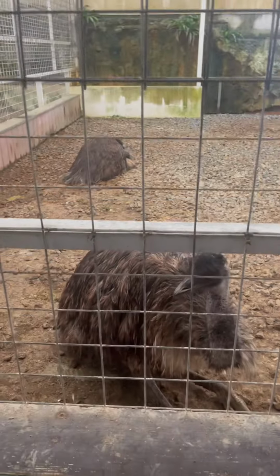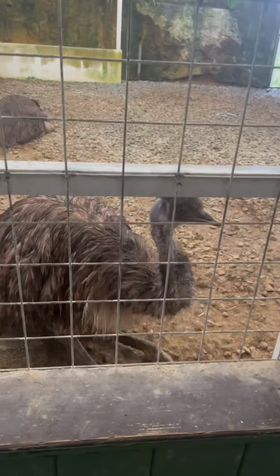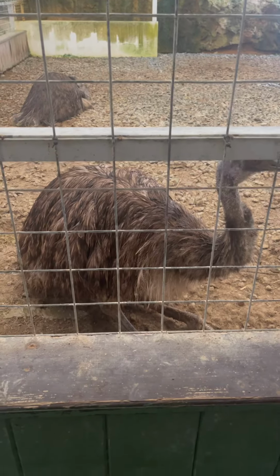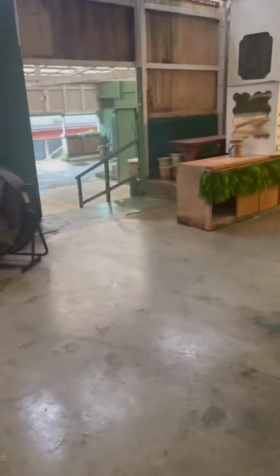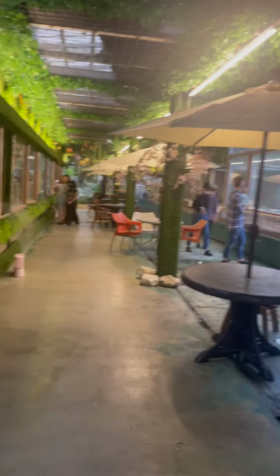These ones are huge. One over there is sleeping. And then this one is... Okay, cover your nose properly, please. Mommy, you can fly. Don't step in the water, okay? Step away from the water.